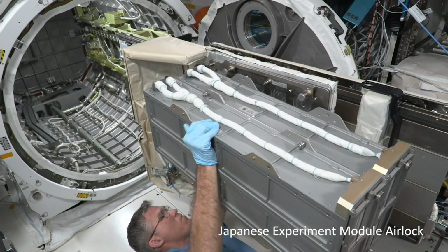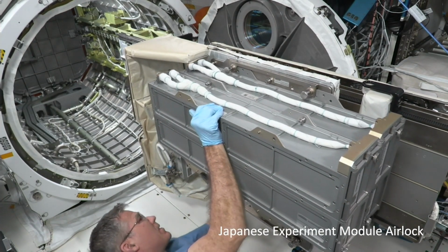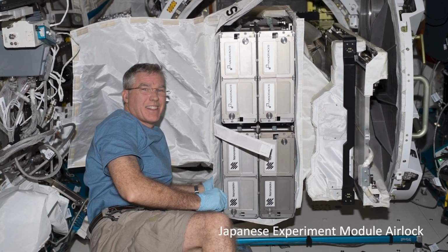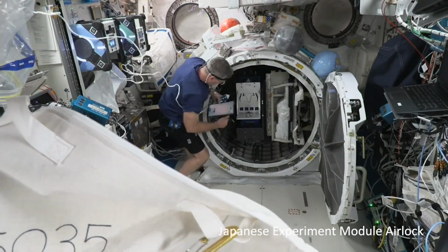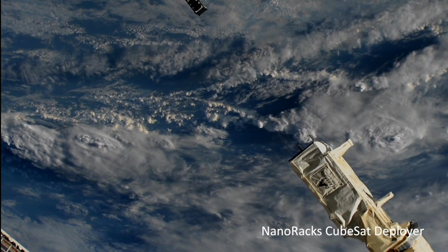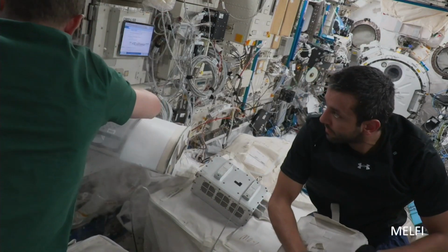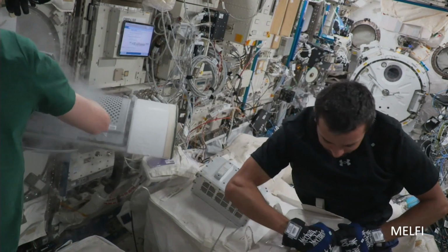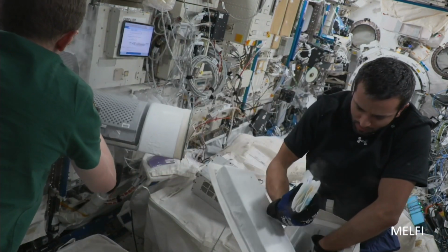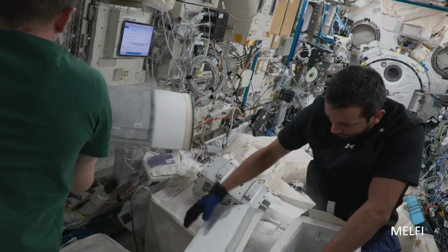It's really cool. We have an airlock over in the Japanese module, and we can send experiments outside using this airlock. So often it's used for CubeSats. We can actually launch small satellites into low Earth orbit from the ISS. It's really cool seeing those go. This is our minus 80-degree freezer, one of 3 actually. We have literally hundreds of samples moving around among these freezers and different cargo vehicles at any given time.